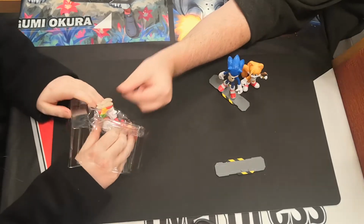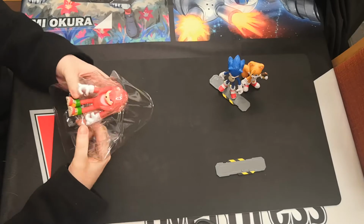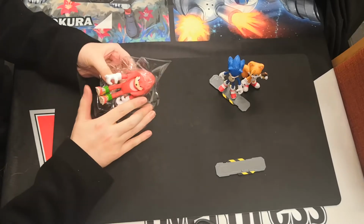No, we've got the feet out, it's the only one we need to. Okay, there we go. Now we need to see some knuckles. So, now we've got the feet out, we need to get the knuckles out.